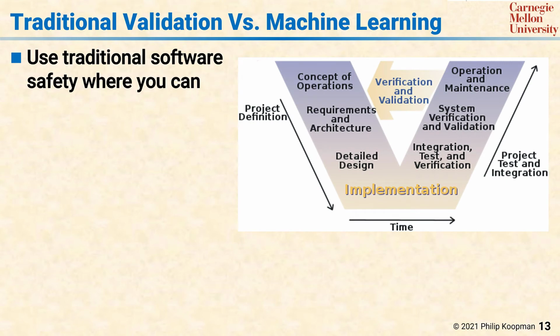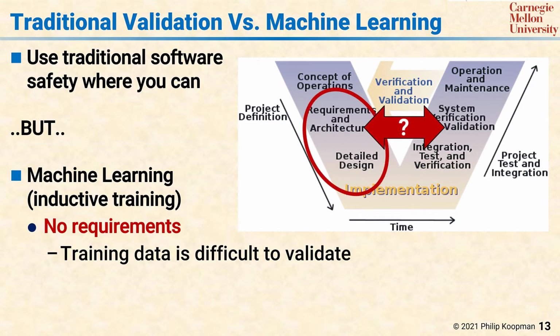The issue with machine learning-based systems being designed by training versus intentional design raises a significant issue when you attempt to introduce that technology into a traditional software safety V cycle. In a traditional V, there's requirements and design on the left of the V and verification and validation on the right side of the V. If you use a machine learning-based system with inductive training, there are no requirements, and there is no traditional design.